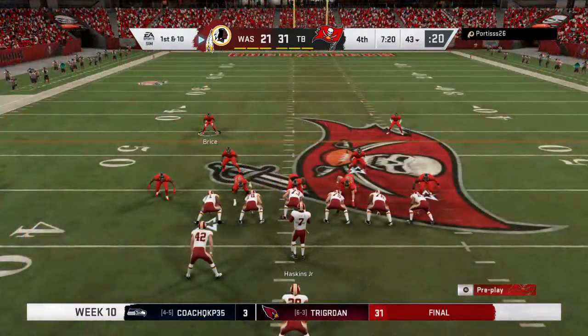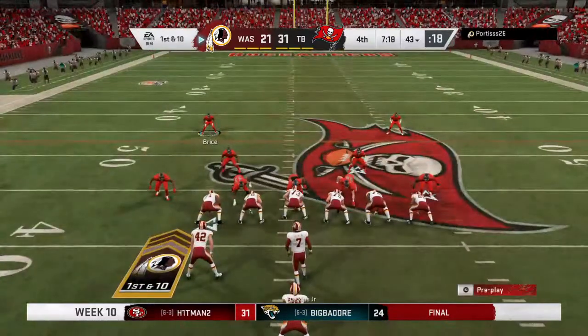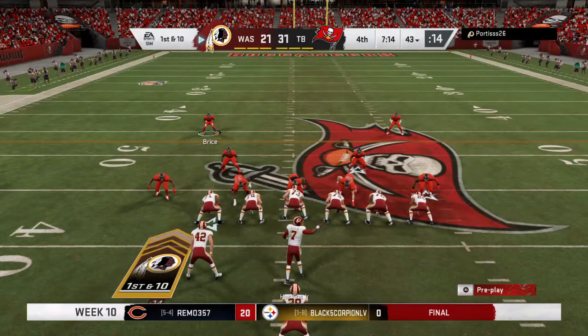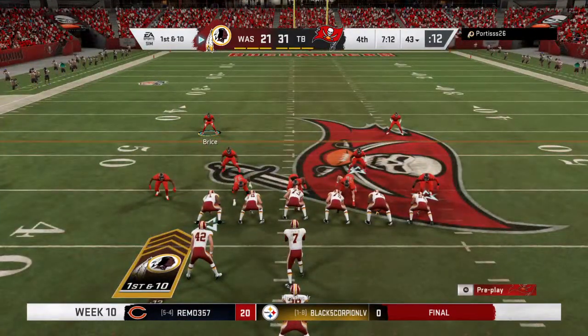1st down, Washington. Quit talking about it and bring it. Rush in. Nice spot. Right. Show it up. Check. Check. Check.